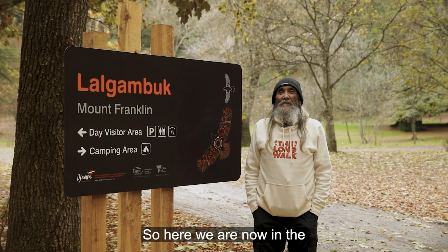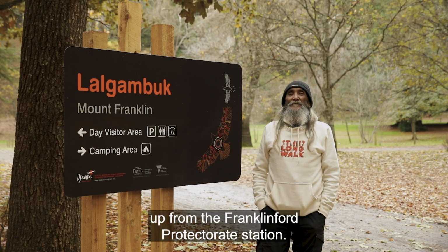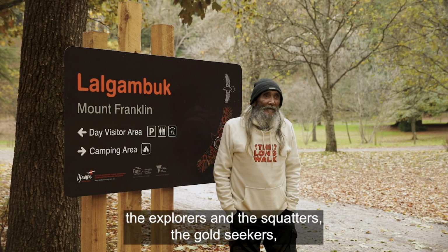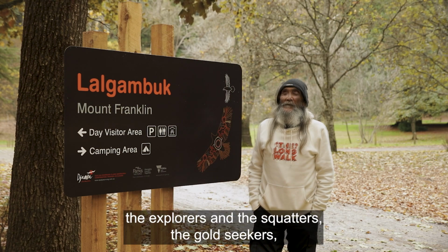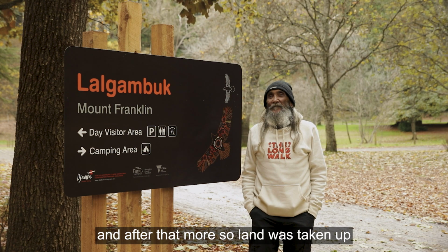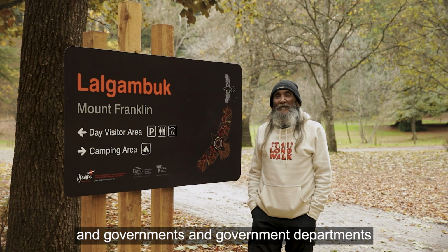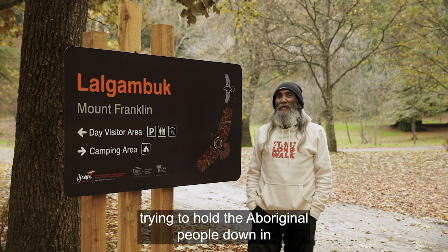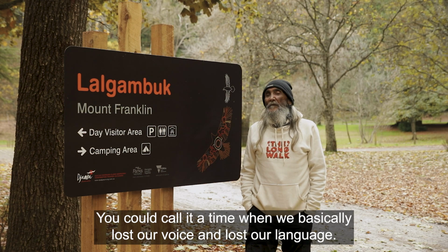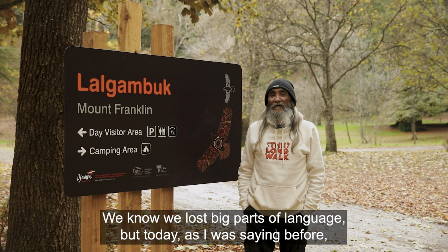So here we are now in the crater of Mount Franklin, a little ways up from the Franklin Ford Protectorate Station. And, you know, despite the efforts from the explorers and the squatters, the gold seekers, and after that more so, land was taken up, and governments and government departments trying to hold the Aboriginal people down in lots of different ways. You could call it a time when we basically lost our voice and lost our language. We know we lost big parts of language.